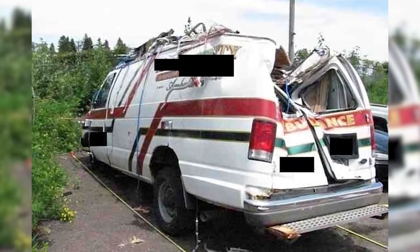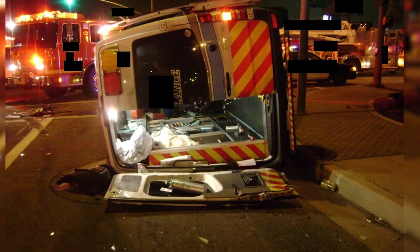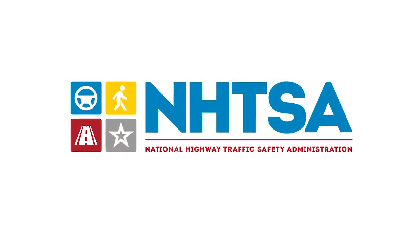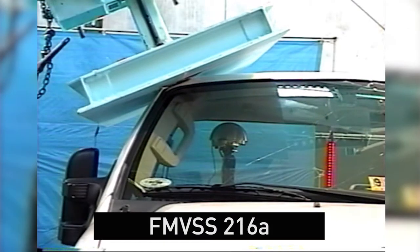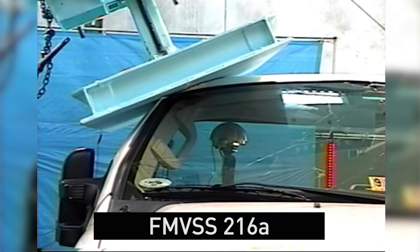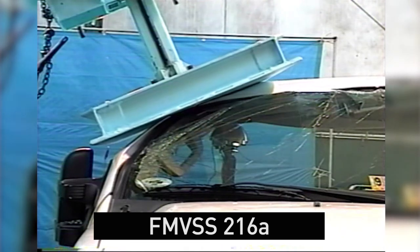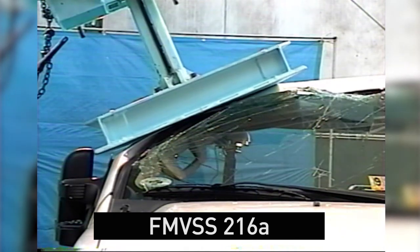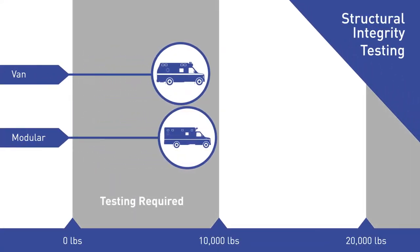One of the key elements of vehicle crash safety is ensuring the integrity of the patient compartment during a crash, allowing for a protected space. In model year 2017, the National Highway Traffic Safety Administration is expanding the requirement for roof crush to altered and modified vehicles under 10,000 pounds. This change will include most van-style ambulances. However, modular ambulances, which are more than 10,000 pounds, fall outside this regulatory requirement.